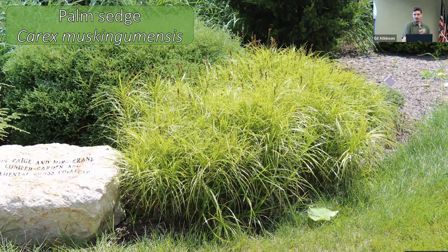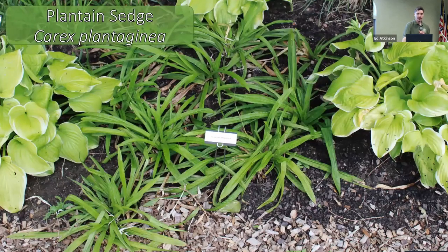It can take sun with moisture, and it prefers a moist shade, but it'll handle average garden soil just fine. Plantain sedge is a really common one when you're walking around in the woods.